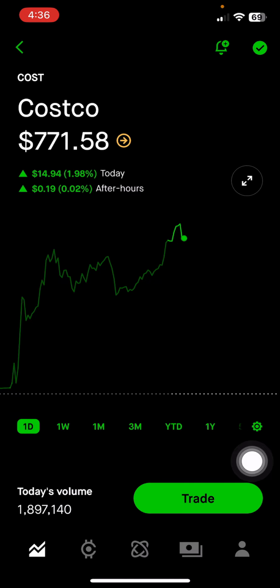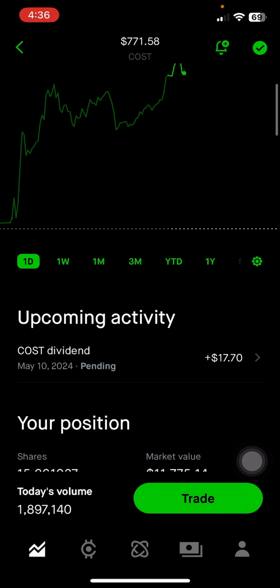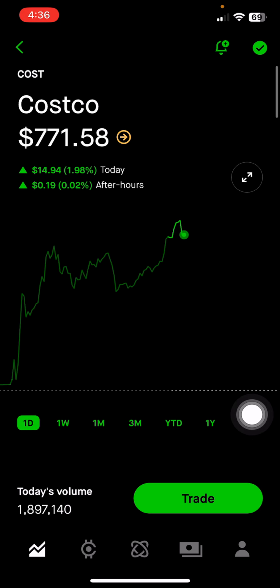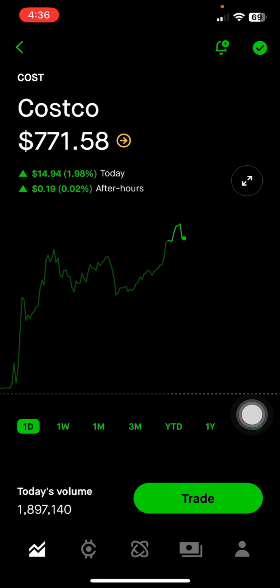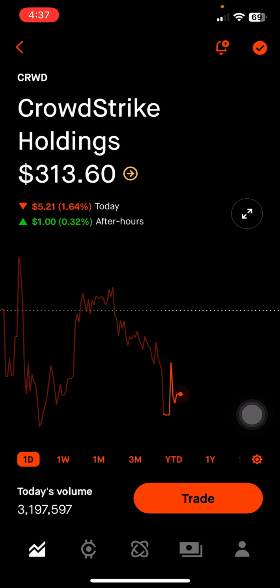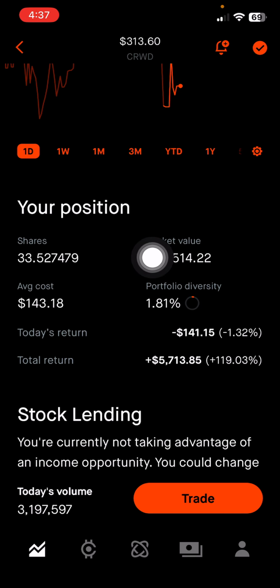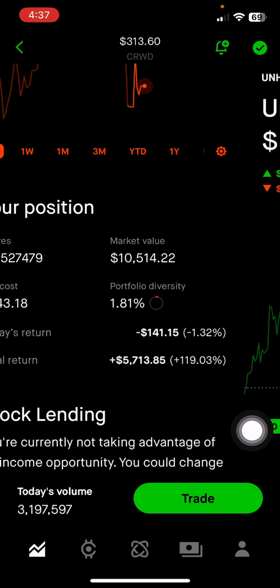Next is Costco, which is warehouse retail. It makes up 2.03% of my portfolio, or $11,775, up 188% on this position. A good chunk of the revenue is from membership services and the profits from the products they sell. Next is CrowdStrike, which is a cybersecurity company. It makes up 1.8% of my portfolio, or $10,514, up 119% on this position.